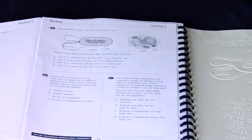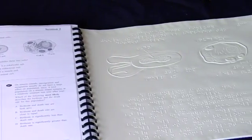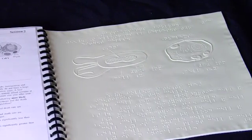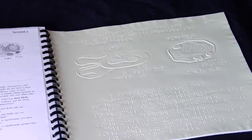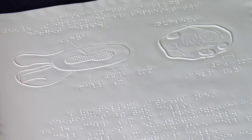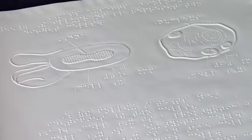In a science test book, printed illustrations of 2 single-celled organisms are shown. A number of multiple-choice questions are below the illustrations. On the facing page, there is a raised line drawing of the same organisms, and the questions are printed in Braille below the drawings.